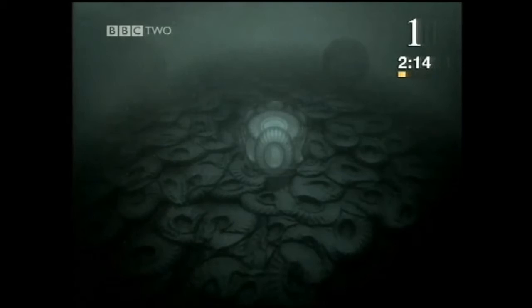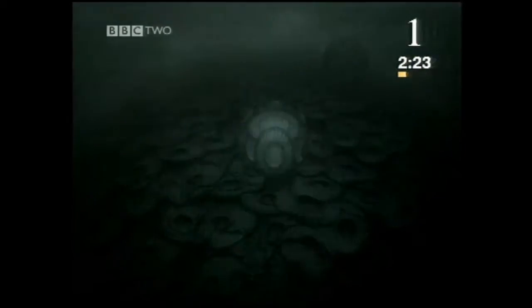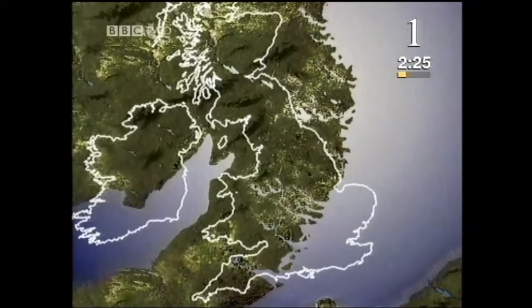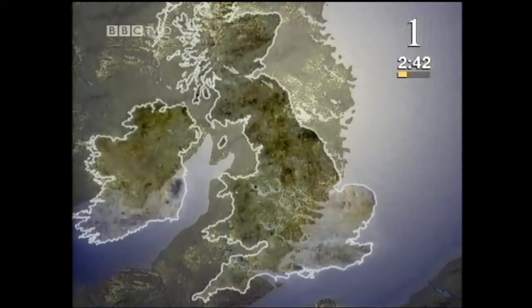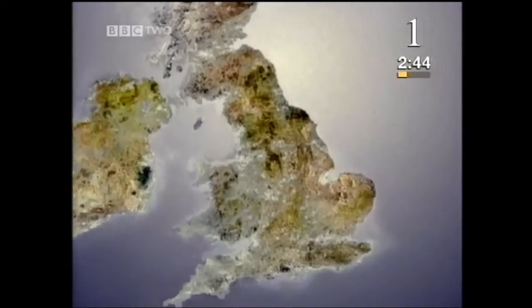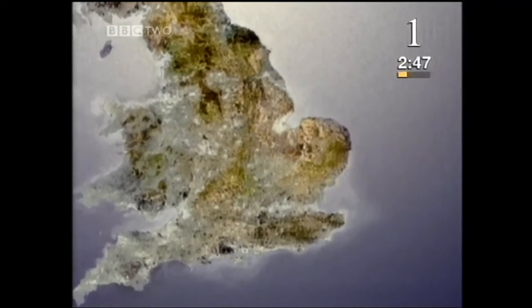So Old Harry at one time must have lain underwater. But how did the chalk that formed underwater become Old Harry? 65 million years ago, when these organisms swam the seas, the landmass that now forms Britain was very different. What we now call southern England lay beneath a tropical sea. In later years, during the Great Ice Age, sea levels began to fall, and the seabed containing the chalk rock was exposed.